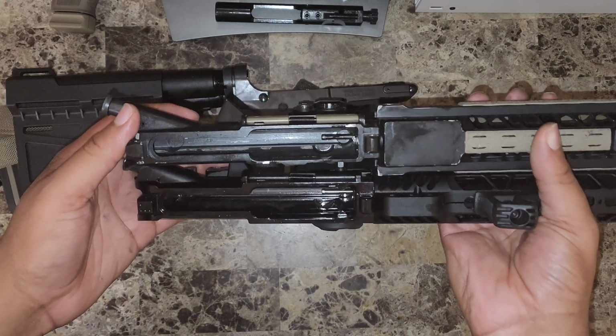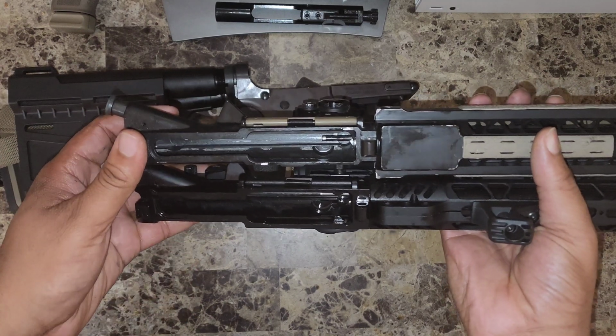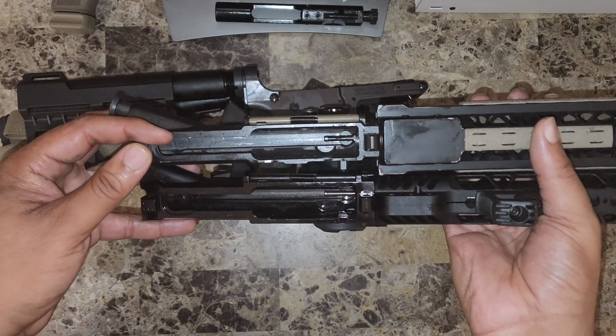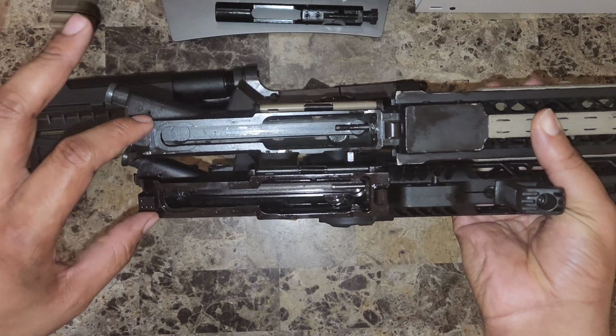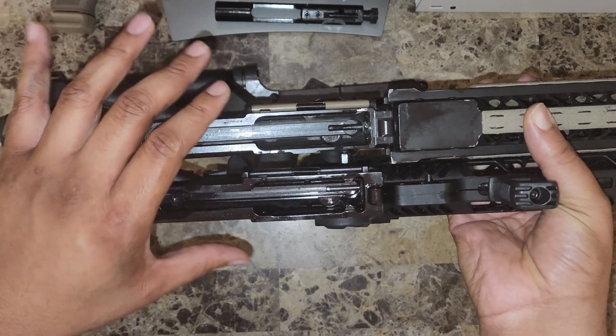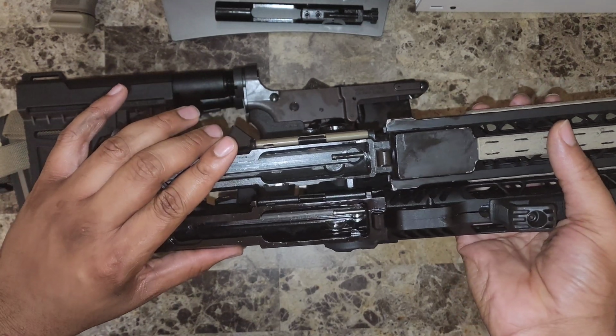So I have the KS-47 here and the AR-15 upper here. As you can see, just like with the lower receiver, things are looking pretty similar. Same with the locking pins as you move down. But as you get to the magazine area, that's where things get a little bit different.